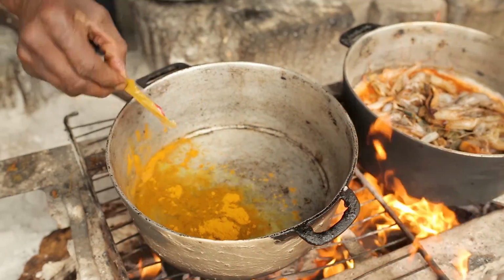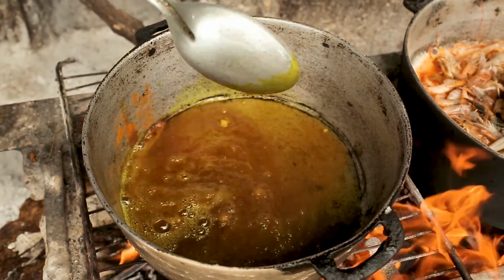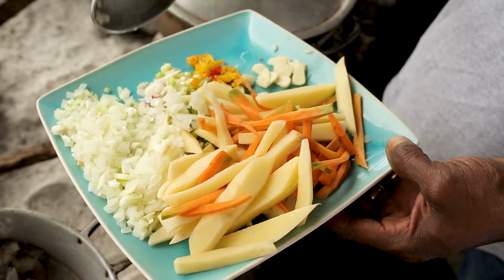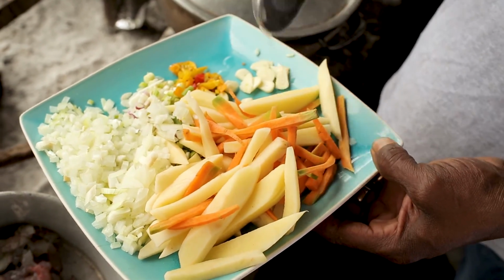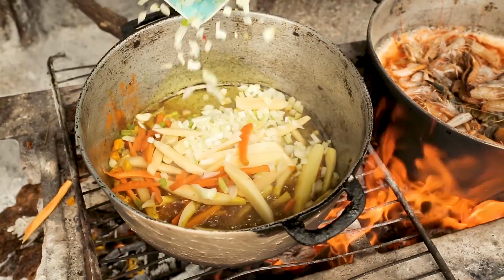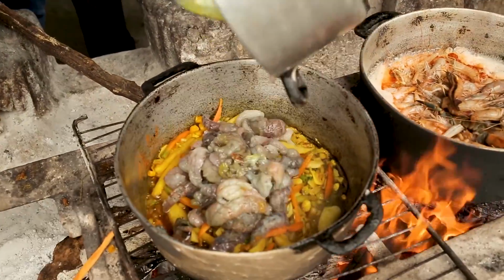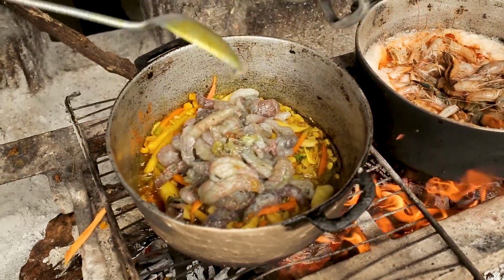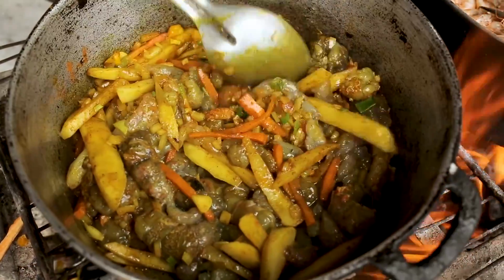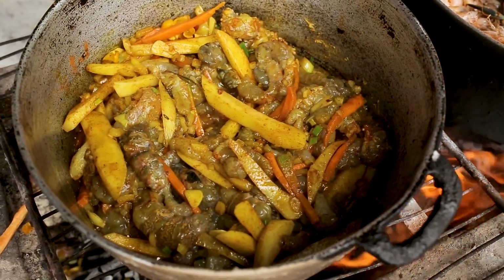The pot is filled with oil and curry. Let the curry burn for about 3 minutes. Once the oil has turned brown, we season it with Irish potato, onions, garlic, carrots, and peppers. The liquid from the vegetables produces the stock. Then come the de-shelled shrimp, with a little salt.